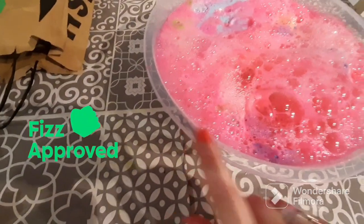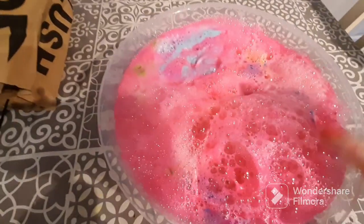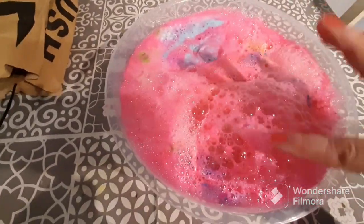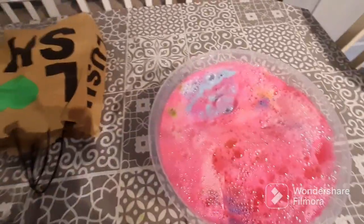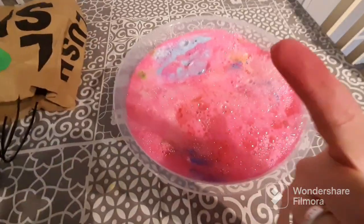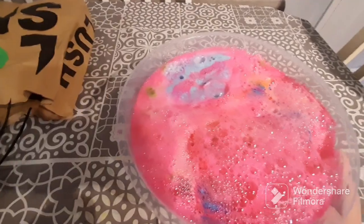We have little bits of green here. Some of the colors have mixed, and we've got purple. But, oh my gosh, the bubbles are still coming. I'm going to pop some to see if I can make it go down. But we have got pure, oh, darn, my finger's pink. Oh, no. But look, we even have a little bit of orange.